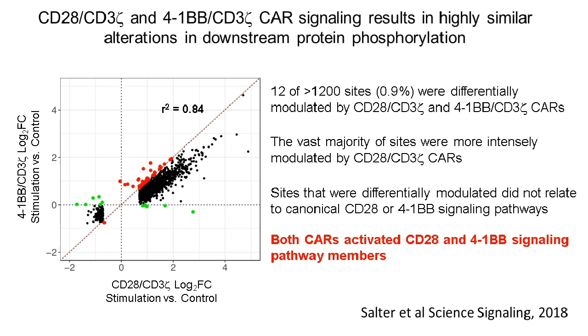And what you can see is that most of the phosphorylation events lie to the right of the diagonal axis. That indicates that they're being more strongly phosphorylated by CD28, CD3 zeta than they are by 4-1BB CD3 zeta. Now, there were a couple of surprising things here. First of all, there were very few sites that were differentially modulated. Those are indicated in green. And the vast majority of sites were more intensively modulated by CD28, CD3 zeta.